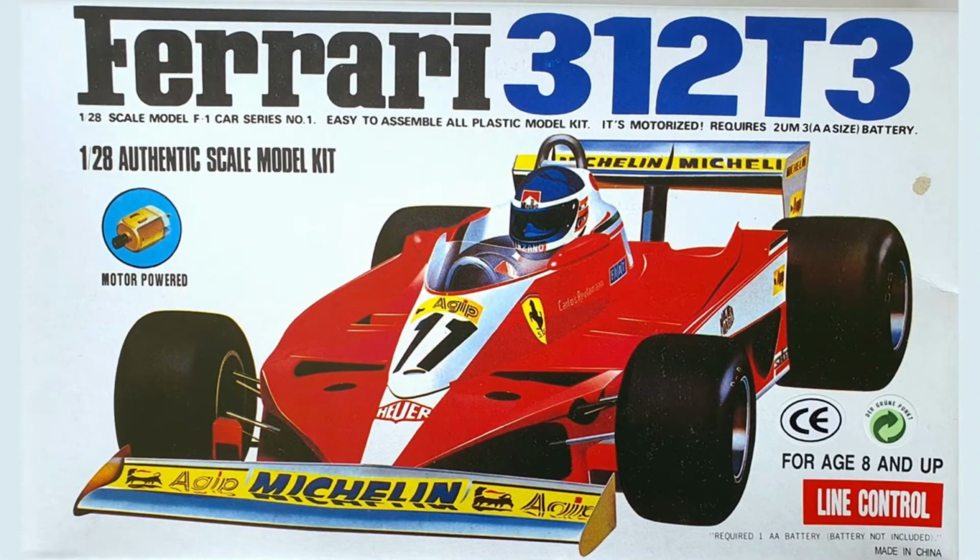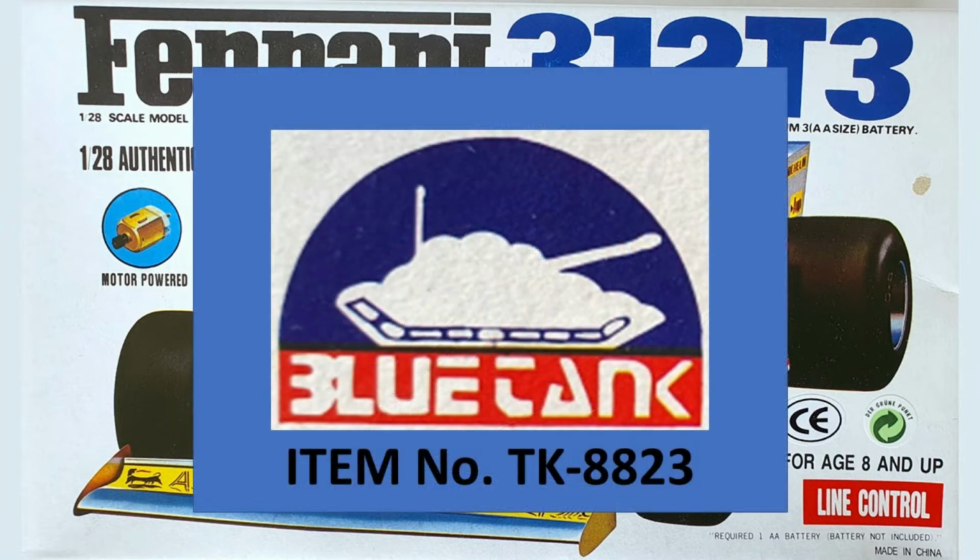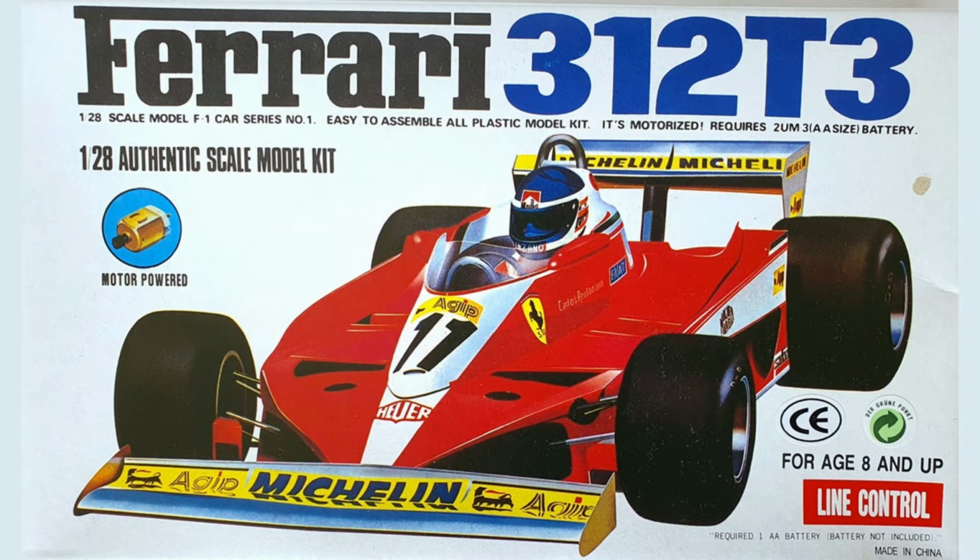This is the slideshow for my 1978 Ferrari 312 T3, number 11, driven by Carlos Reutemann. The model kit is from Blue Tank, reference number TK-8823, in 1/28 scale. Let's see it, and I hope you like it.